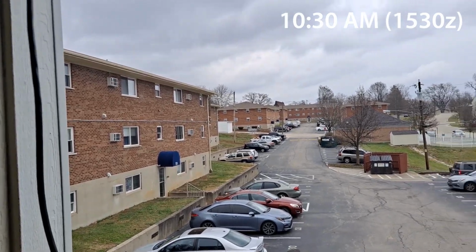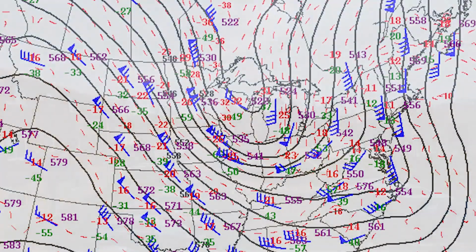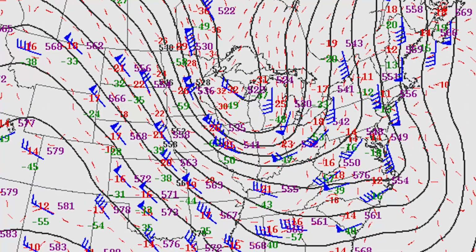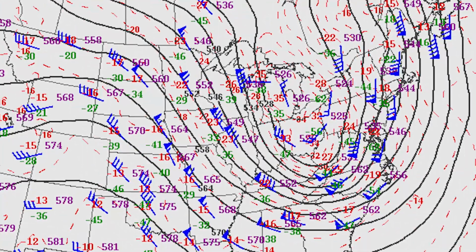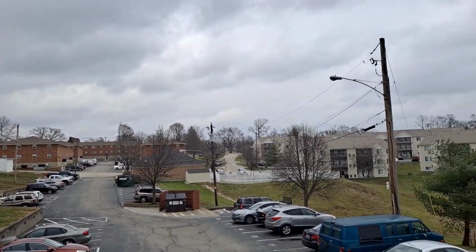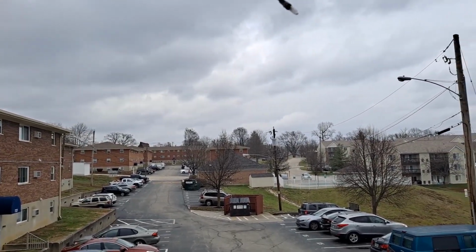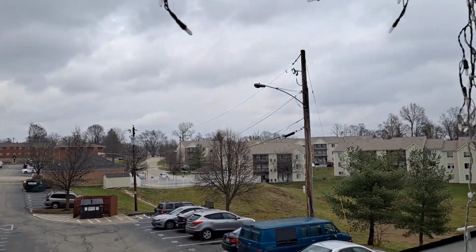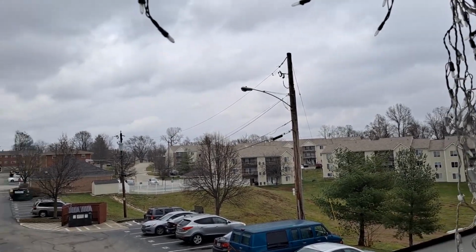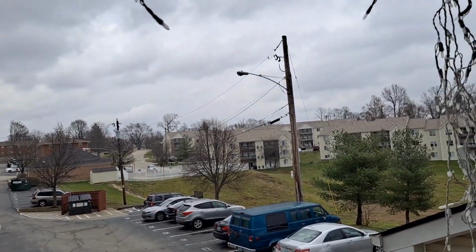Looks like we're experiencing our first several flurries off of this mid-upper level disturbance that's moving through the region, pivoting through the Ohio Valley throughout this late morning into the afternoon and evening. Should bring gusty winds, and there should be localized, more intense snow showers with any convection or snow squalls that we see. Right now, pretty mundane.